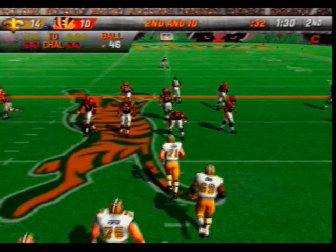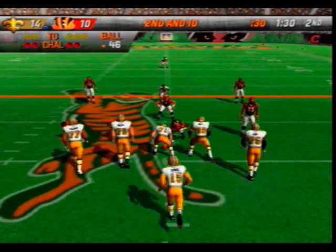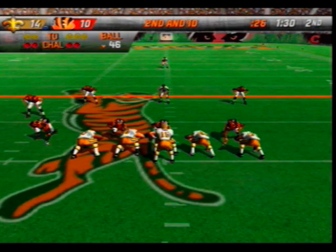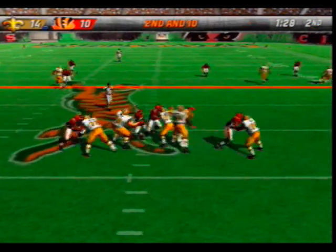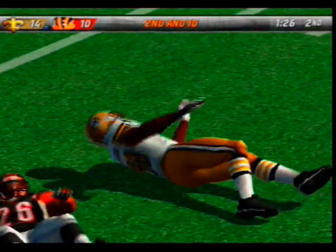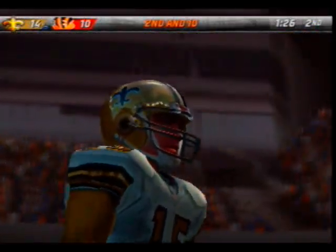Second and 10. Ball on the 46-yard line. Let's go. Be physical. One of us going to make a play. The Bengals come out in a dime package. Drops back. Throwing. Just can't find a way to bring that one in. Plenty of pressure, and he barely gets the pass away.